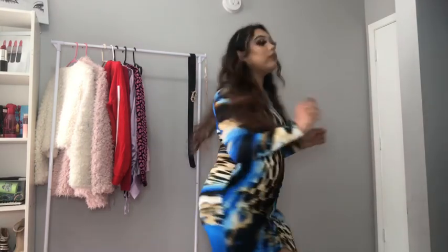I need to go somewhere. Fuck this quarantine. I need to go to the club. Al baile. Okay. I really need to get out of here because it's really boring. Why does the light look like that?